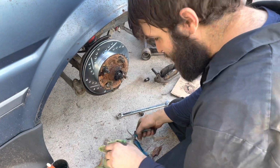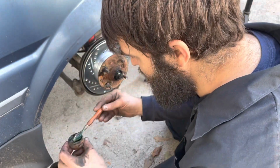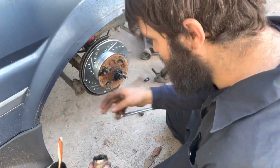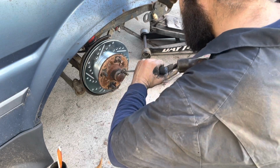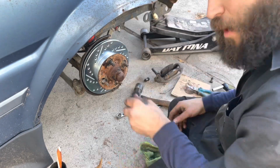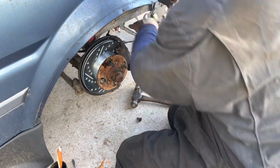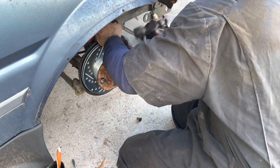Maybe we got enough daylight to hit the other side. One more grease. Don't hit it in the middle like a caveman. I've probably done that on this channel before, but don't do it. Caliper bracket. More grease.